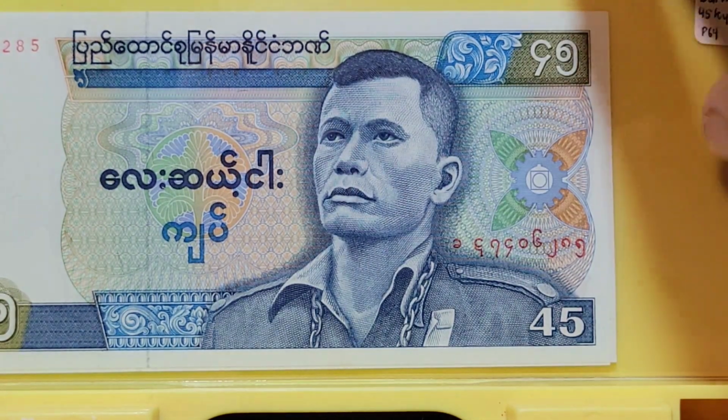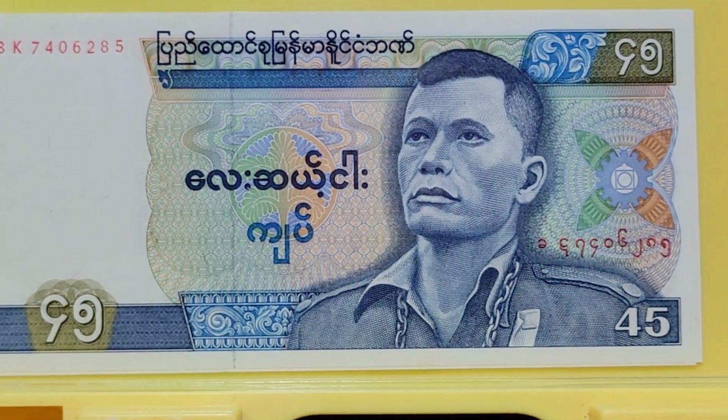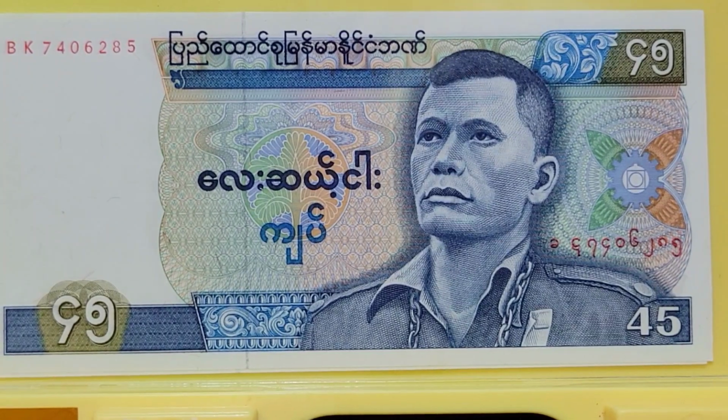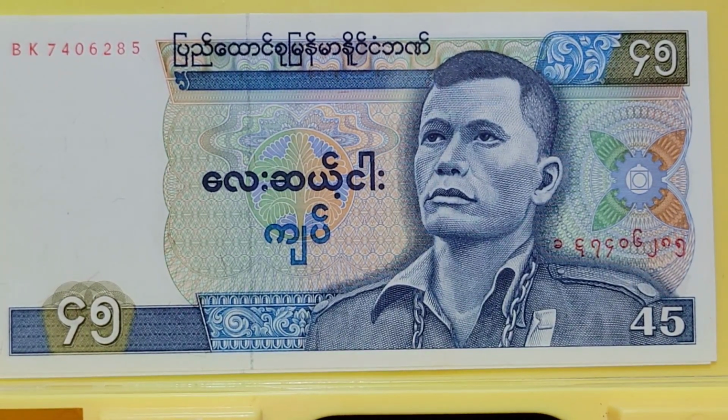So what do you think? Is this a note you want for your collection? You should be able to buy it super easily. I think I paid just a couple bucks for mine. Love the denomination. Love the colors. And there has to be more of a story about Burma, oil, Britain, and Po Hla Gi.